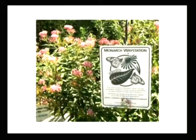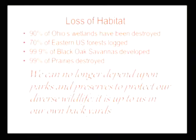You can set up a monarch way station, which is nothing more than providing food, shelter, milkweed plants, and water at home, at school, at church. And you can buy a little sign to put out there, but it's just a way of advertising what you're doing with your native plants and your milkweed plants.